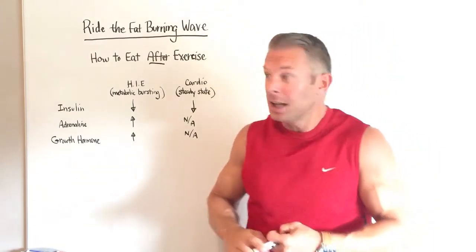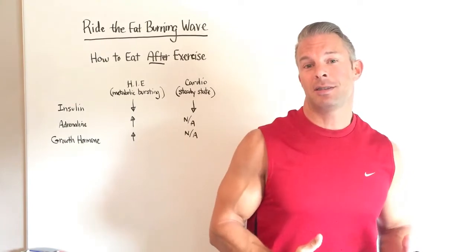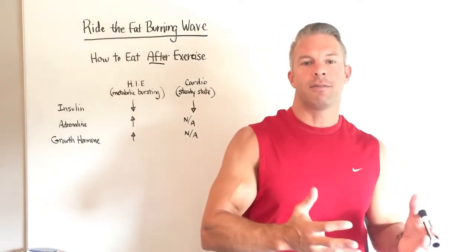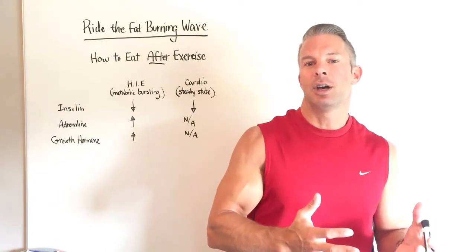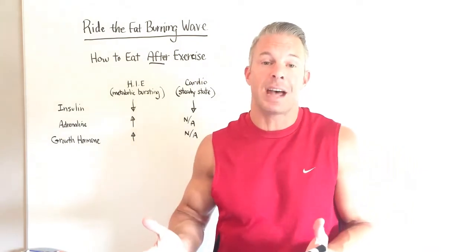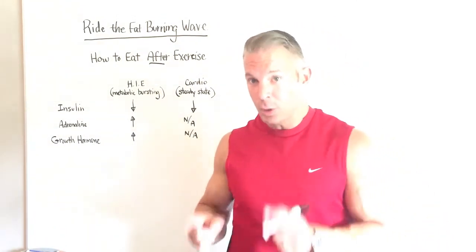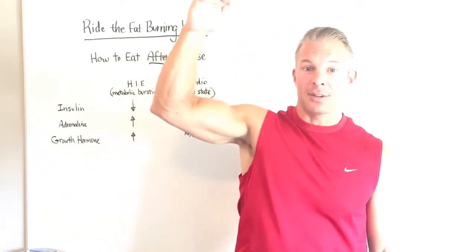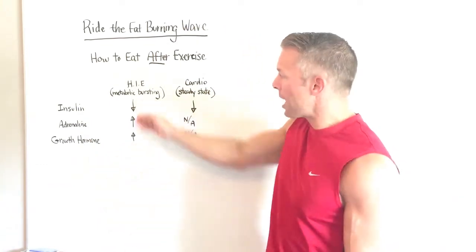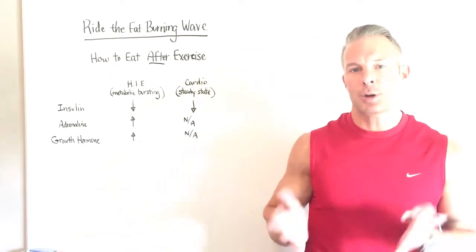Now, if you eat after metabolic bursting or high intensity exercise, it's still a healthy choice. And your body is going to be much less likely to store any of that food as fat because your body's going to be busy replenishing glycogen levels in the liver and muscle tissue. So you're going to use that food as fuel afterwards to recover. However, when you eat, you raise insulin levels. And insulin is the antagonist to adrenaline and growth hormone. So if you eat after high intensity exercise, although it's a healthy choice, it can slow down the fat loss process.